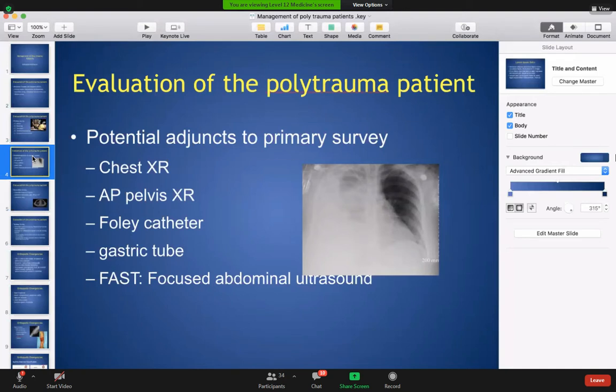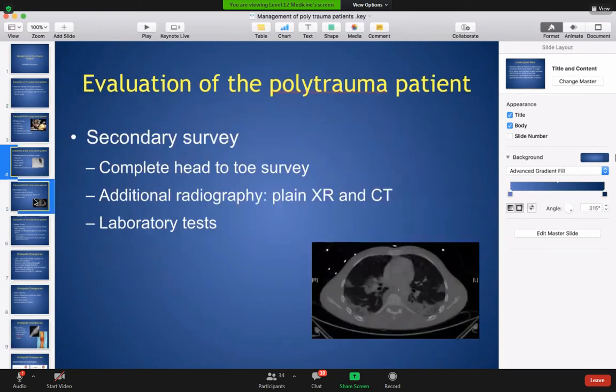There are some adjuncts to the primary survey: chest X-ray to rule out any life-threatening chest injuries, pelvic X-ray to assess for any pelvic fracture, insertion of a Foley catheter and gastric tube, and also doing the FAST ultrasound, which is focused abdominal ultrasound to assess for any problems or any intra-abdominal bleeding.